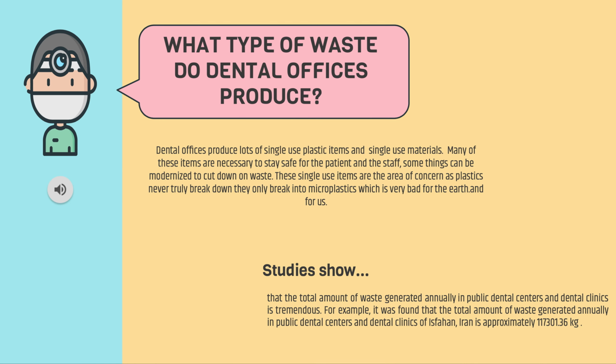What type of waste do dental offices produce? Dental offices produce a lot of single-use plastic items and single-use materials. Many of these items are necessary to stay safe for the patient and the staff, while some of these things can be modernized to cut down on waste. These single-use items are an area of concern as plastics never truly break down, they only break into microplastics, which are very bad for the earth and for us.